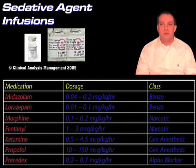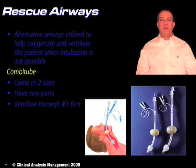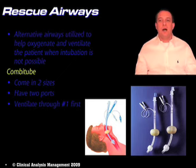Okay, when we talk about rescue airways, we already talked a little bit about rescue airways in the airway algorithms. We talked about when it was appropriate to use them. I just want to review a couple of the more common rescue airways that are out there. There's a bazillion different airway toys out there. We're not going to hit on every one. We're just going to hit on the big three. And we'll start with the Combitube.